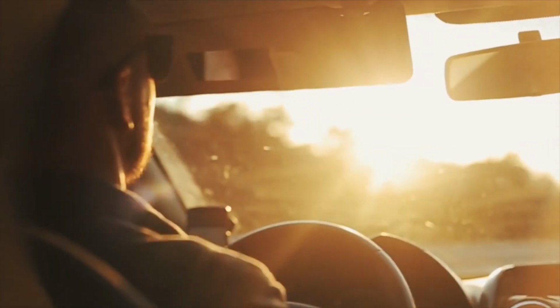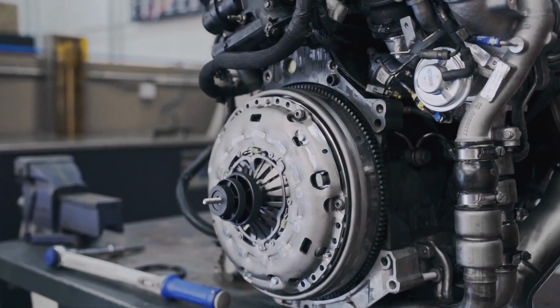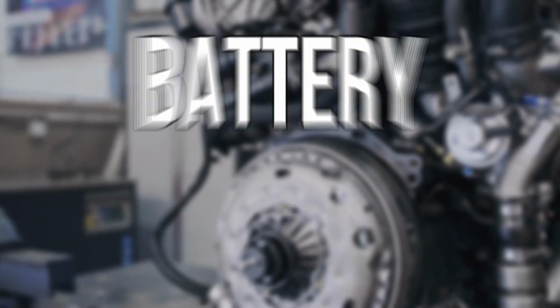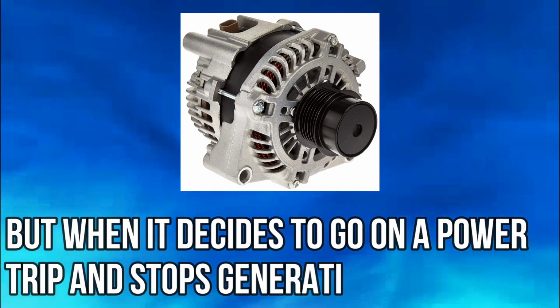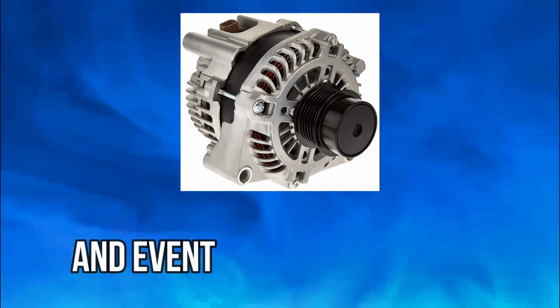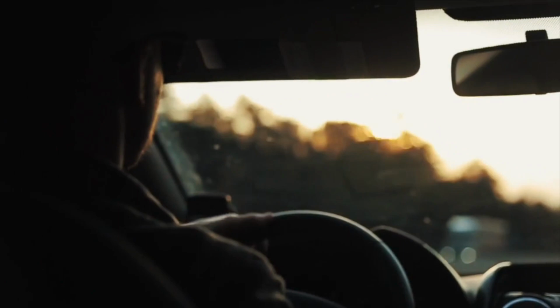Alternator. Meet the unsung hero of your car's electrical system, the alternator. This genius little generator keeps the lights on, powers up your gadgets, and charges your battery. But when it decides to go on a power trip and stops generating electricity, it's lights out for your electrical system and eventually your engine. Say goodbye to that smooth ride.